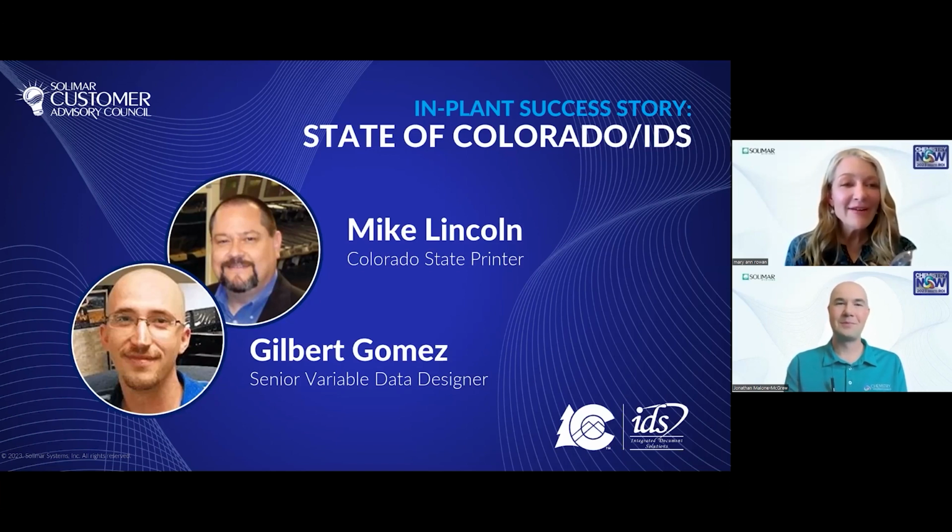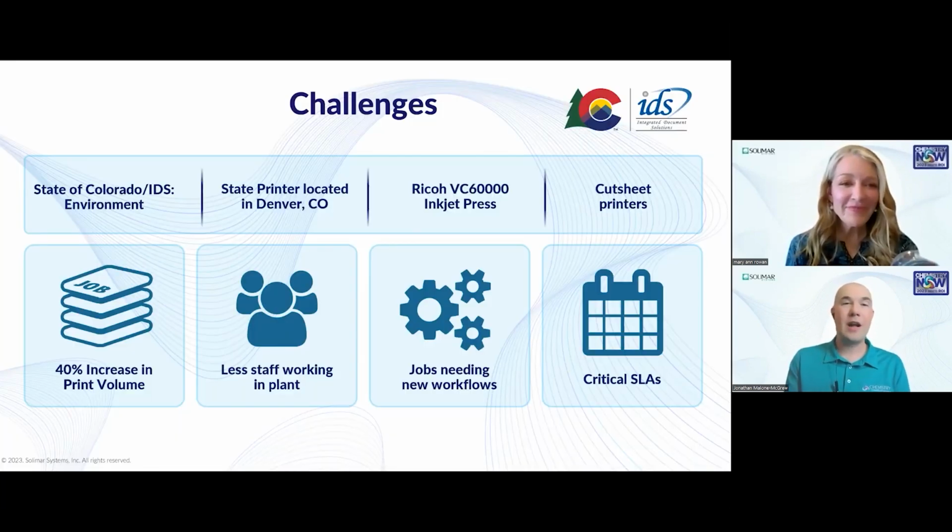And briefly, many of you probably know Mike Lincoln is the Colorado State Printer. Gilbert Gomez is the variable data designer who manages all things Solimar. And both of these gentlemen are on our advisory council as well. Yes, so they are here in Colorado. They're just outside of downtown.